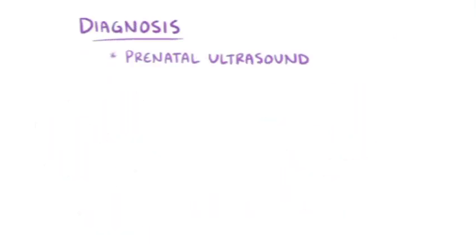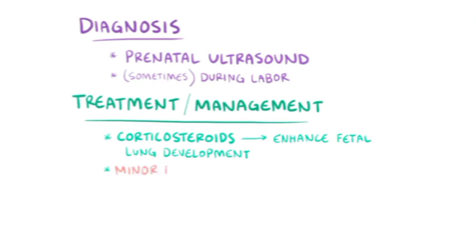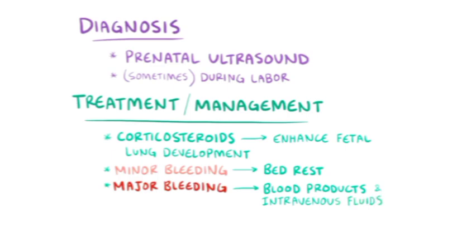Placenta previa is often diagnosed during prenatal ultrasounds, but occasionally it's not recognized until cervical changes during labor cause bleeding to happen. For treatment or management, the main goal is to plan for and prevent preterm birth, and to manage maternal bleeding. Corticosteroids can sometimes be given to help enhance fetal lung maturity. For minor maternal bleeding, bed rest is usually sufficient, but for major bleeding, blood products and intravenous fluids might be used to support hemodynamic stability.